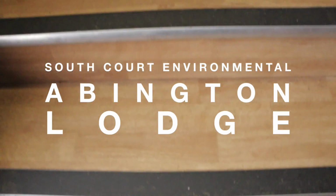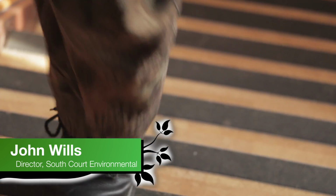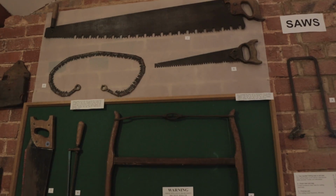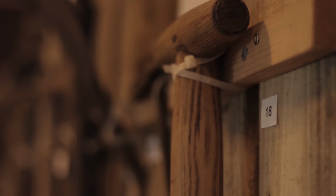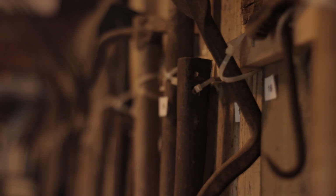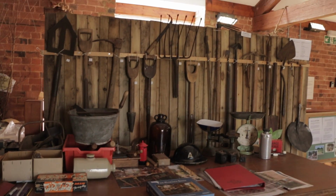Up in the Barns sub-project of SCE. It was set up 2 years ago to display the tools and equipment that we use in the orchard and in the meadow. We have a lot of things like scythes and sickles and various saws. We've also got a number that we don't use because they're too old or they're too interesting. So we place these on exhibition in the barn space.